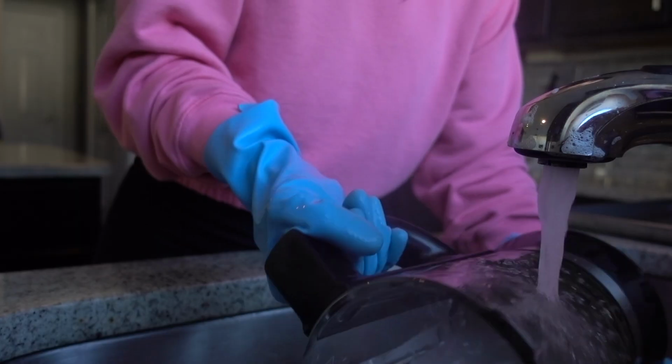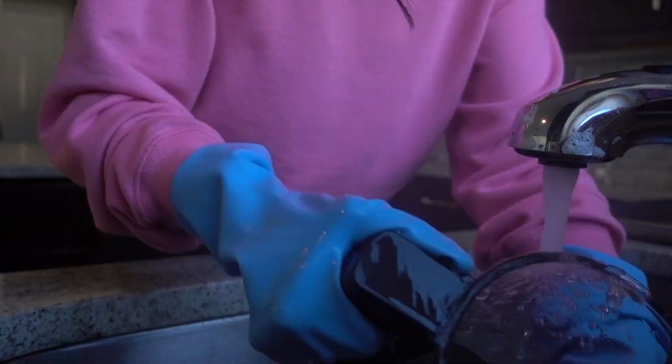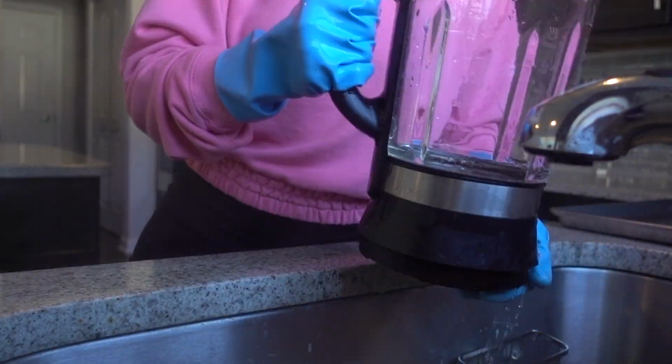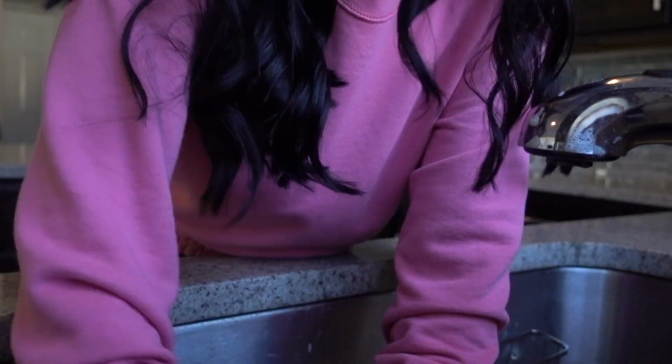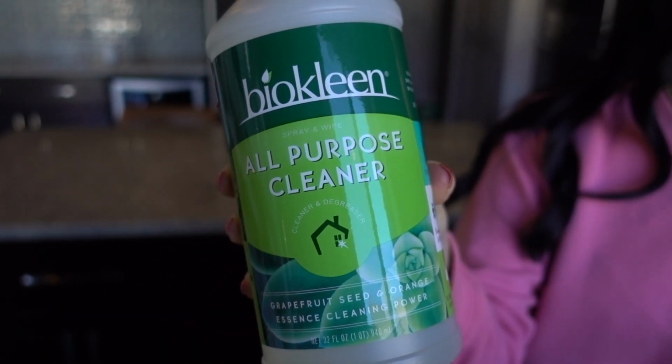Just between our juicer and blender alone, I feel like I am always washing appliances. I use our juicer at least once a day, most of the time twice, likewise with our blender. So I always feel like I'm hand washing so many dishes, but it really doesn't take as long. It's more of like the mental effort that it takes me to work up to get them clean.